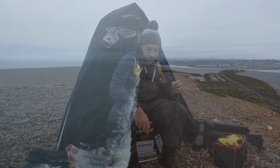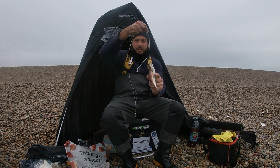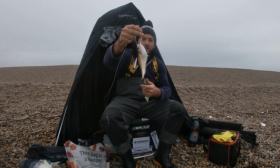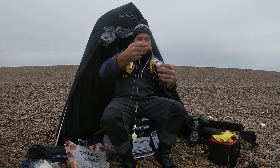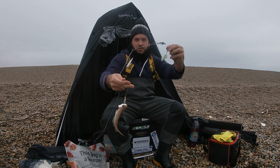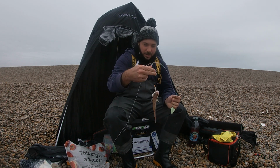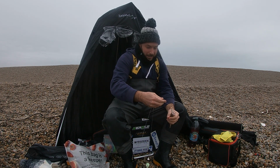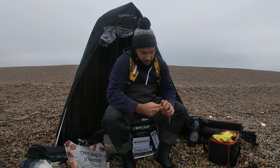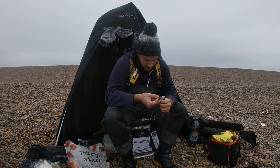So my little tactic is working. So the second pout of the day, admittedly very small, but there he is. So again, that was on that half a sand eel and squid, and just on the rolling lead. So there we go. Pretty happy. This is not a blank.